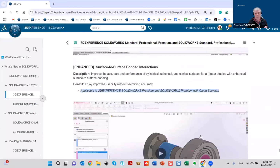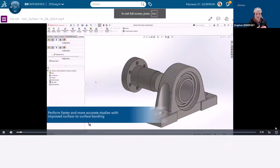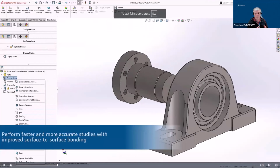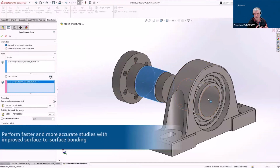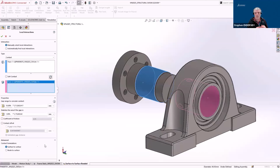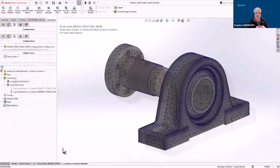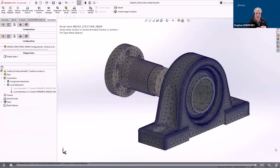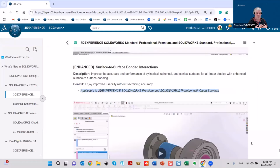Scroll down, please, and play this video. Another area we've enhanced connections and contacts is with improved surface-to-surface bonding. In this instance, we have a shaft that's going to go into a bearing, which would normally be done by a push fit or a small clearance fit. In this case, we want to ensure that the load transfer from one component to the other is enhanced. Again, we can have a fine mesh on one part, a coarse mesh on the other, and still transfer the loads accurately from one to the other. Scroll down, please.